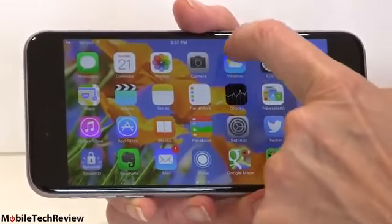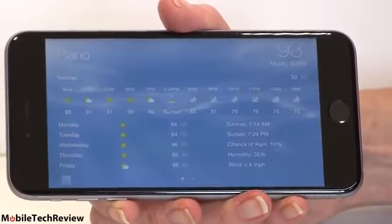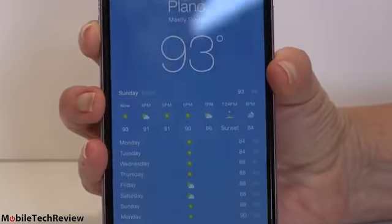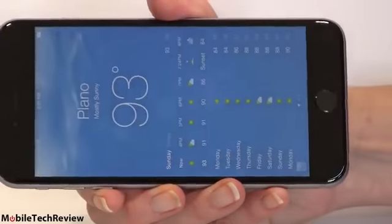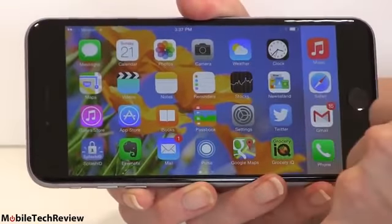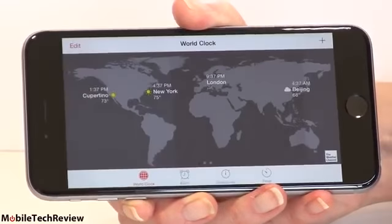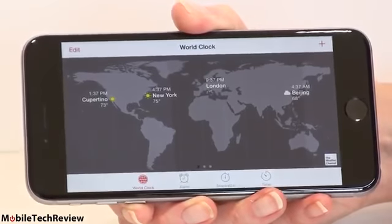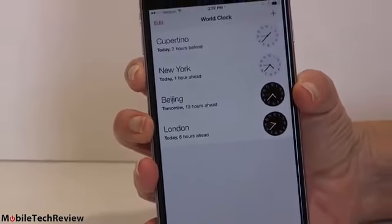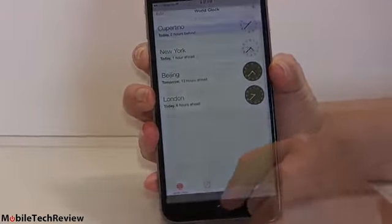Anyway, for built-in applications, for example, weather. This is what you see in landscape mode as opposed to the traditional, less exciting view right here. Even things like the clock have been tweaked. So there's our world clock view when we're in landscape mode. Isn't it nifty and visual? Cool, huh? And there's our traditional view there in portrait mode.